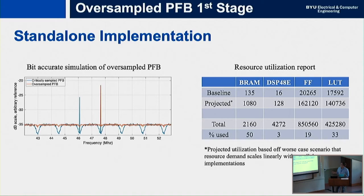And here's what HLS is telling me right now. For one of these implementations, these are its baseline resource usages. And I projected out, at worst case, linearly scaling up to my 8 parallel inputs. This is where we're looking at for resources used. And this is only with some modest optimizations. I haven't really used HLS's full optimization capabilities that allow even finer tuning of resource management or how memories are accessed. And so I'm feeling pretty good about this.